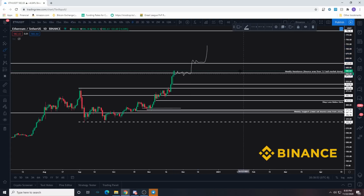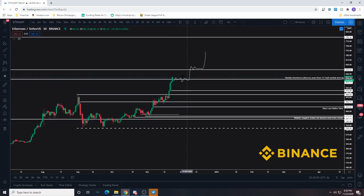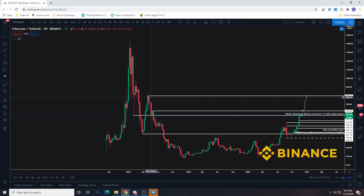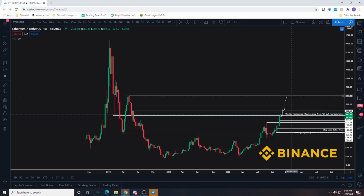I honestly do think that if we reclaim this area, as in we start closing candles above 575, 580, the logical area would actually be 620 and maybe even 800. So the key areas I'm looking for: break here, some type of consolidation if possible, a move up to 620, which is the real test, and then it's just air from here. And when I say air, you have to go to the weekly to look at it. No real resistance, just a big sharp down move, pretty much an air gap right here.